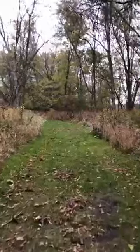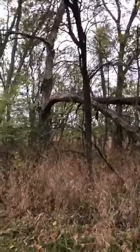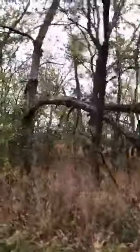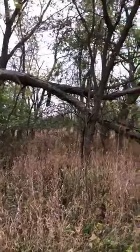There's a nice example of a dead tree here on the right, Chelsea. I'm going to get closer and take a look.